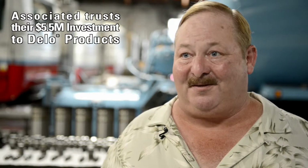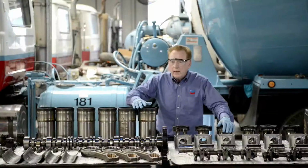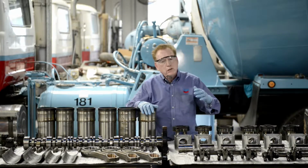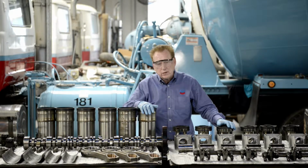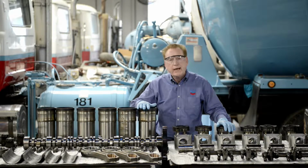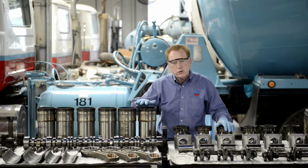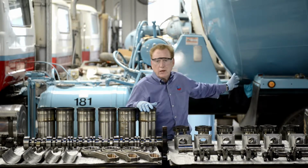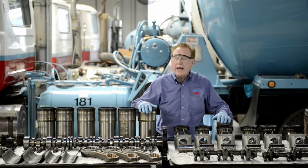We just spent nearly $5.5 million to buy 30 of these new concrete mixers, and you can be confident in the fact that we'll be running Delo in all of them. It is clear the combination of the Mack truck and the use of the Delo family of products has provided the owner the uptime, the durability, and the extended service that the customer expects when delivering perishable goods that must be delivered on time at minimum cost. Clearly, the Delo family products make my trucks last longer.